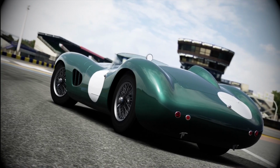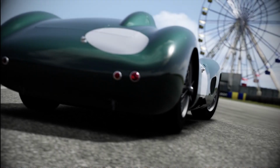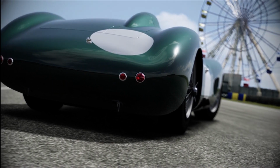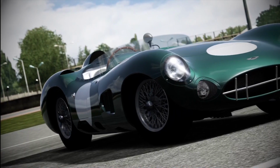And I have to say, it is a very good looking car as well. They don't really make cars like this anymore. It's not my favourite of the classic cars or the classic race cars. I would still personally prefer a Shelby Daytona. However, I do really quite like this Aston Martin.